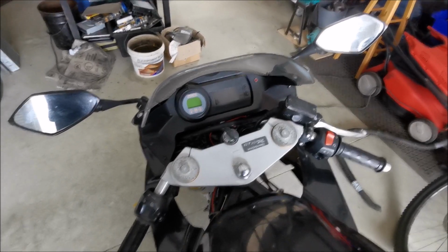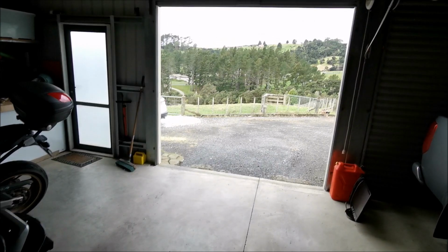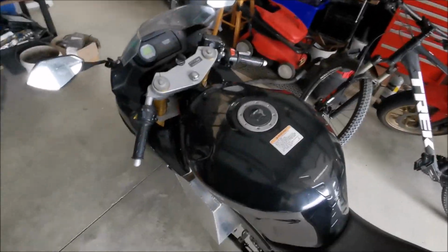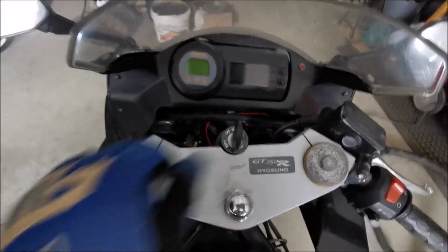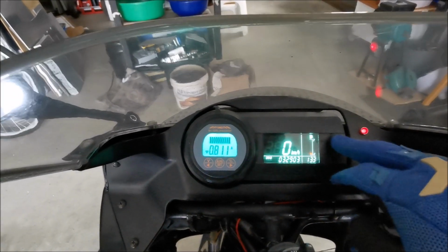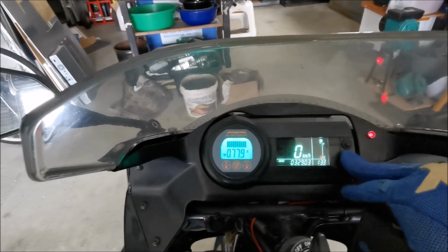Okay, so I'm pretty much setting up to go for my first illegal test run in the big bad world. So all geared up and just have a quick look. Basically want to see if I can, haven't played with this thing much. Oh, that seems to adjust brightness, that's not useful.